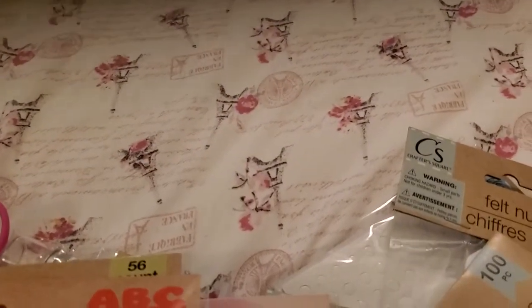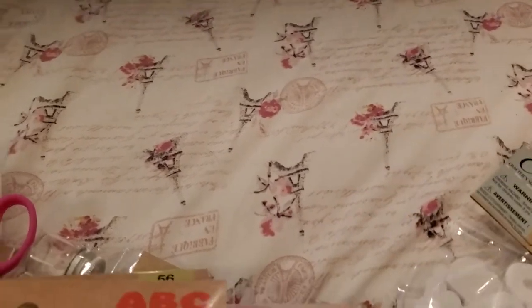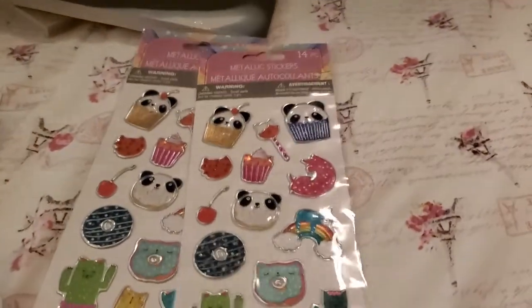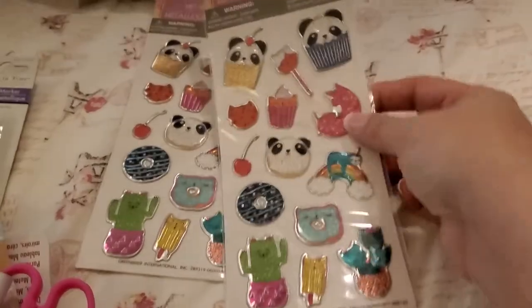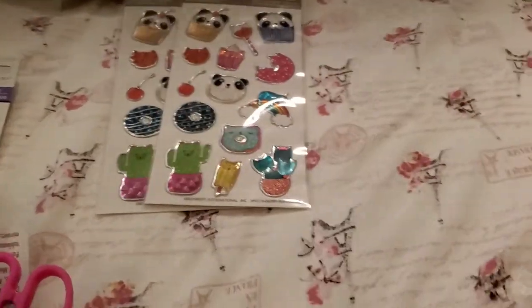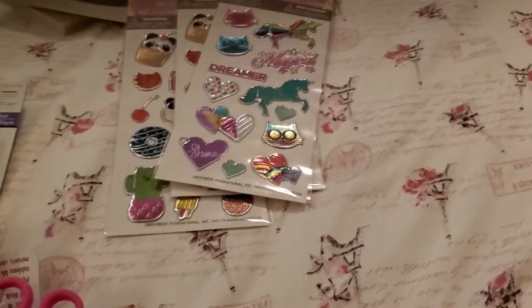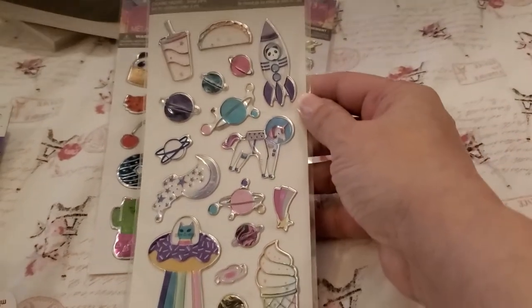All right, I'm going to dive right into sticker paradise. All right, so here we go. I had to get these guys. For 1 second, I thought that was a half-eaten donut. I'm pretty sure that's a cat. Looks like a half-eaten donut, though. I don't know. I'm just saying, guys. Look at these. Kitty, kitty. The spaceship donut. How creative. I got two of those.